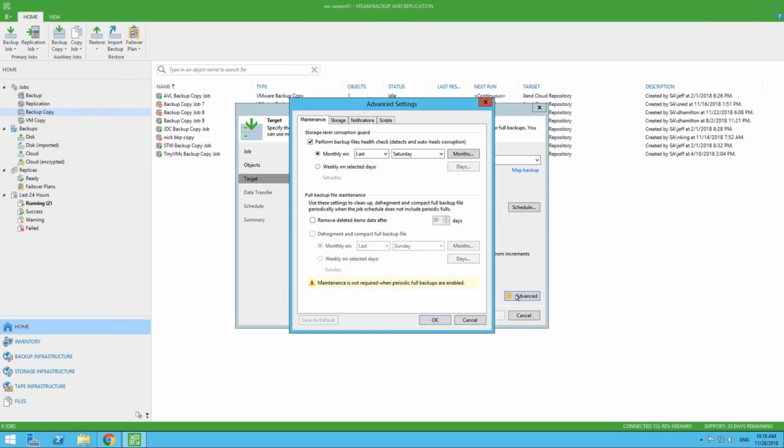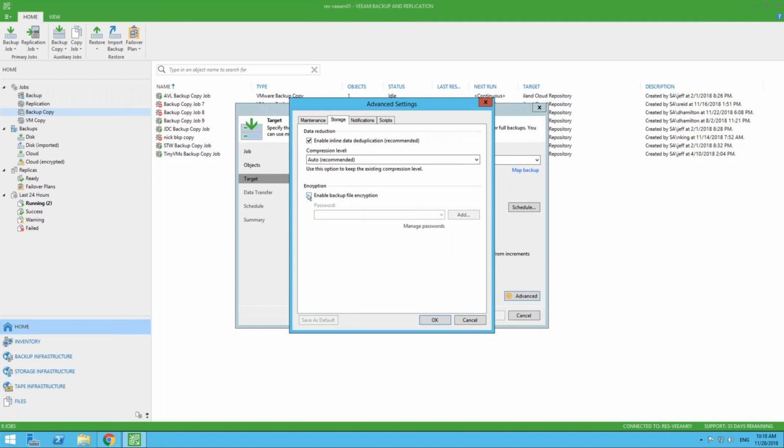In terms of additional settings, a really nice way also to touch on some of the points that I made before, you can choose to optionally encrypt the backup file prior to sending that across to iland. And simply you need to add a password for the service to encrypt the data. This will be something that you need to maintain so that if you need to restore the data, you have the key to unencrypt the data. But you can optionally choose to do that prior to moving the data to iland.